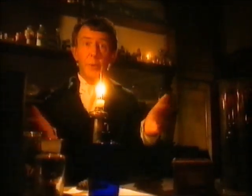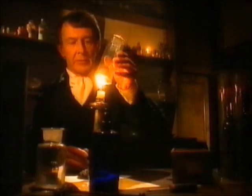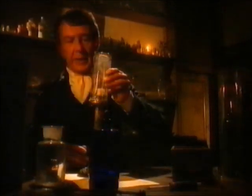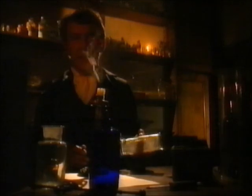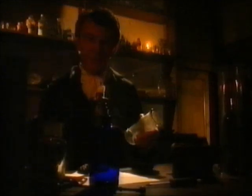The answer was simple then. Cover the flame and keep it away from the gas. But as you can see, if you keep a flame completely covered, it goes out. To keep it burning, you have to let air get to it. This was a problem. If you were down a mine and you let air into a lamp, you'd let fire damp in as well, and that could cause an explosion.